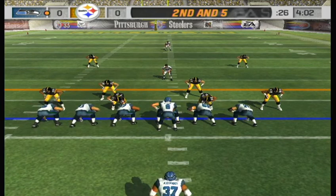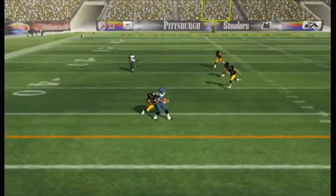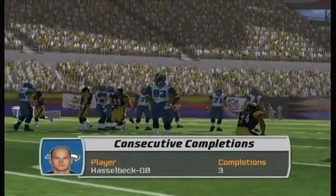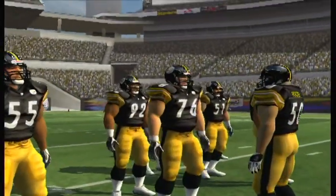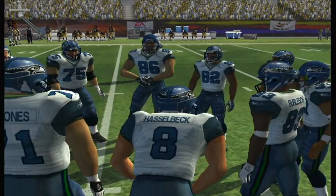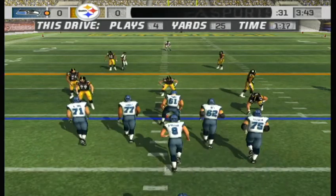The Steelers come out in a nickel package. Pressure, throws it. The wide receiver has it. Taylor with the tackle at the 45. He's proven he's a consistent target. Yeah, especially in situations where they're looking to get first down yardage. First and 10. Ball on the 45-yard line.